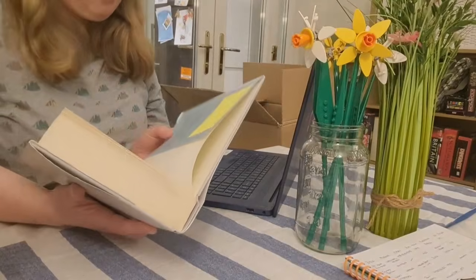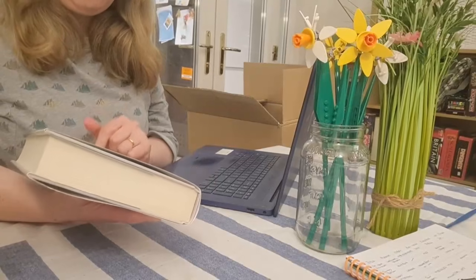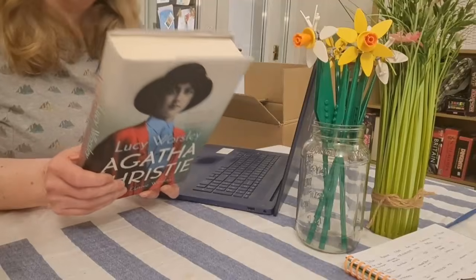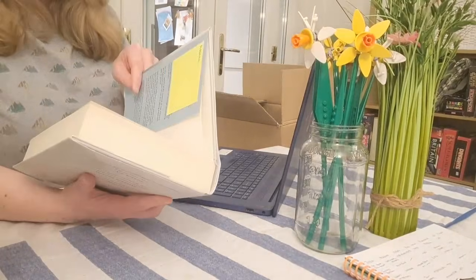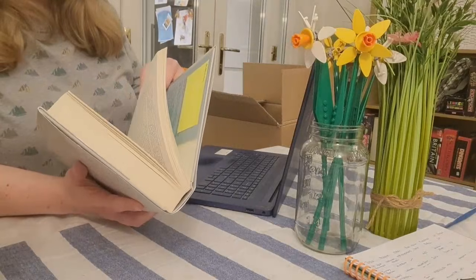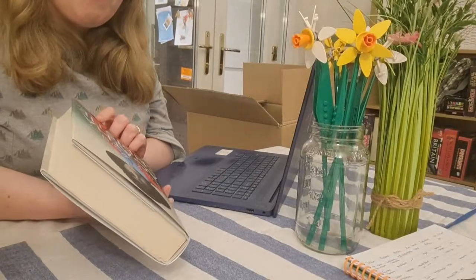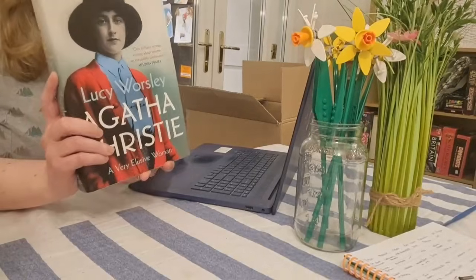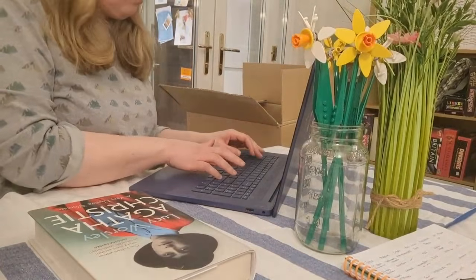Oh, and it's signed. This is Agatha Christie, A Very Elusive Woman by Lucy Worsley. I love Lucy Worsley. Love her programmes, love her books. Yeah. But yeah, isn't that exciting? It's signed. I wonder if they remembered that when they donated it to us. Oh well. But anyway, I'm pretty sure there was a waiting list on this, so any additional copies that we can get, so that borrowers can get their copies more quickly, is always a really good thing. So anyway, let's get that one definitely onto the catalogue, and then I'll let you go for your break.